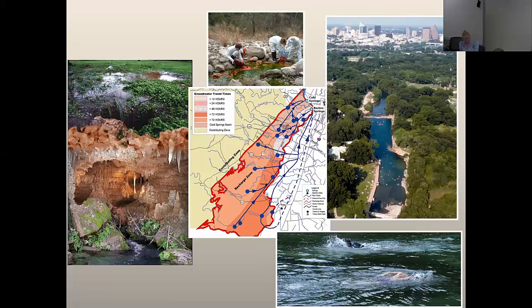All right. So Barton Springs is a fabulous place to swim. The water is at a constant 68 degrees, so it's quite refreshing when it's 105 in Austin. But lots of people swim there. We also have an endangered species salamander there, which is the indicator for water quality, just like the canary in the coal mine. So we get more money to help protect the water quality at Barton Springs because of that.